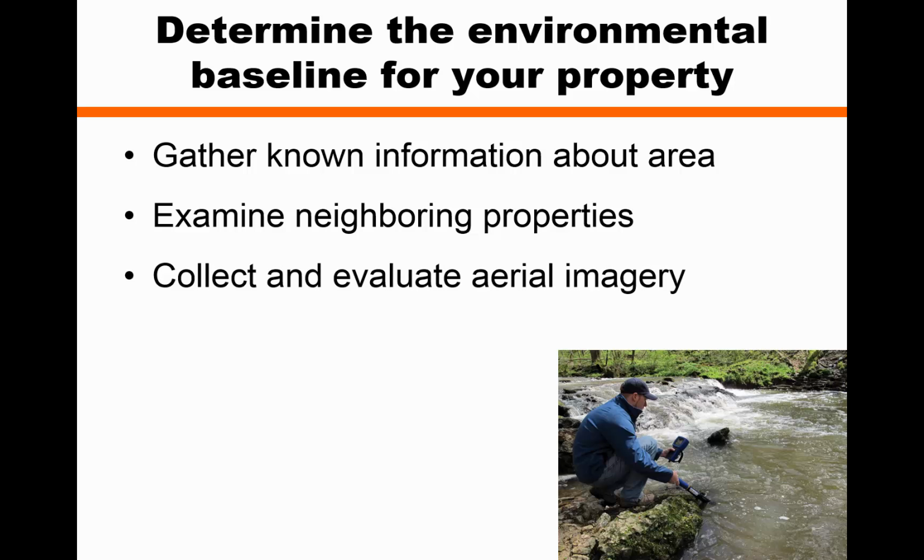Our next step is to collect aerial imagery, which may sound a little bit odd, but what we're trying to do is truly get a literal before and after picture for our operation. And lots of things can be seen from aerial imagery that we just can't see on the ground. So that can actually be a fairly important piece of data for us.